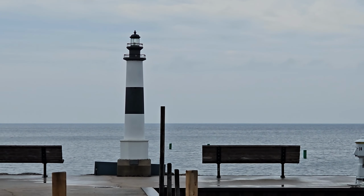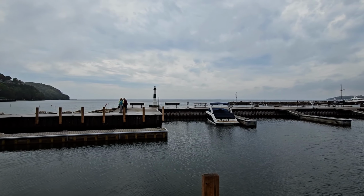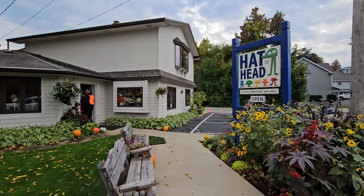We're still in the town of Sister Bay here in Door County, and we are facing Green Bay. And even with a cloudy, damp day, it still is pretty. Let's go try on some hats.